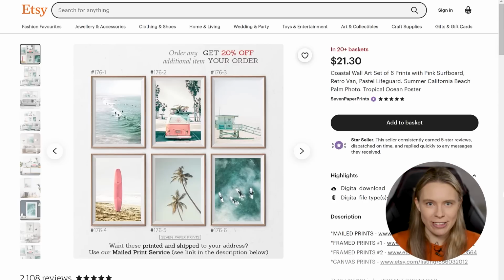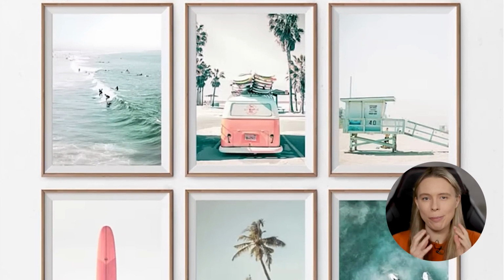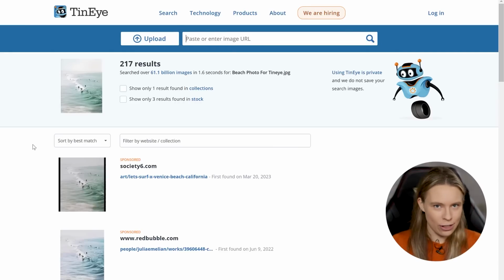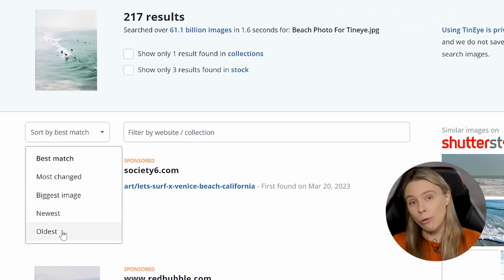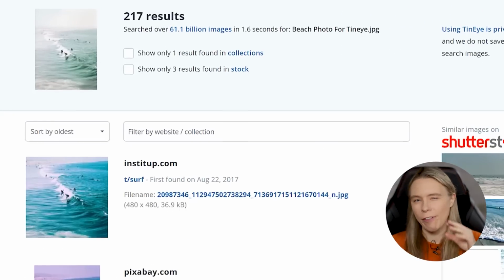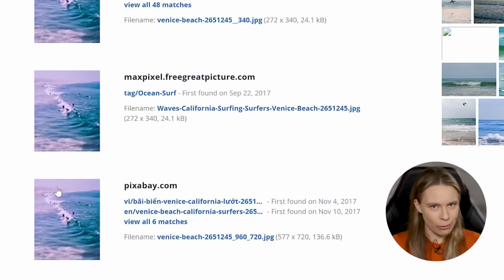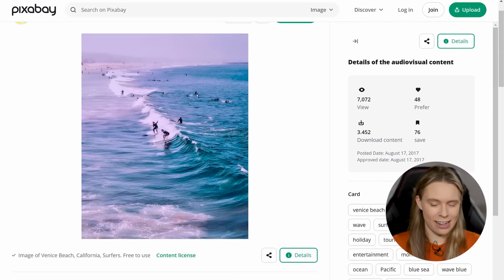And so of course, what did I do? I screenshotted one of the poster images and I uploaded it into TinEye. Now inside of TinEye, you can sort the results by oldest websites listed to see where the photo was originally uploaded to. So by doing that, I was able to discover it was originally uploaded to Pixabay back in 2017. And so it has a public domain license.